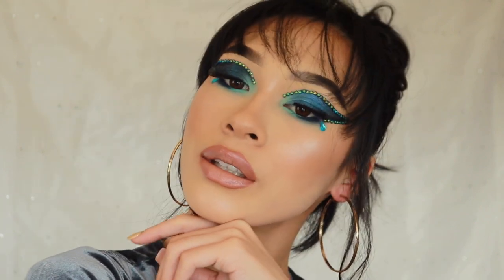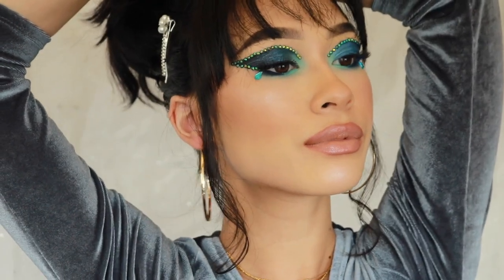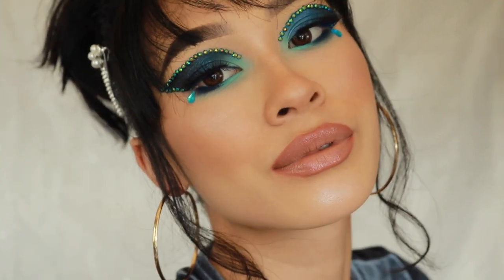And I think what is so amazing is that all of these Euphoria looks, they can be interpreted in so many different ways. There are so many looks to choose from and so many different gems to choose from that this look can just honestly maybe spark inspiration for something else that may be completely different. So I hope you guys all really enjoy this one.